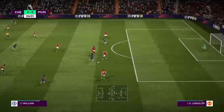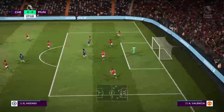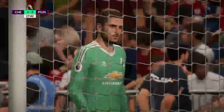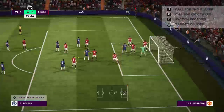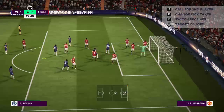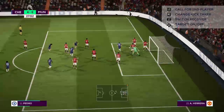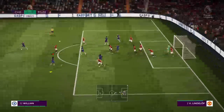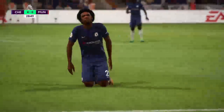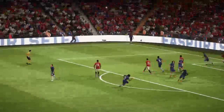Chelsea attacking here. Great stop by David De Gea. Look for all the world as if he would be beaten there. They're getting set for the corner. It's a difficult corner to execute, to find the teammate on the edge of the box. He's gone for the volley and it nearly paid off. Yeah, really good technique there, known for that kind of volley.